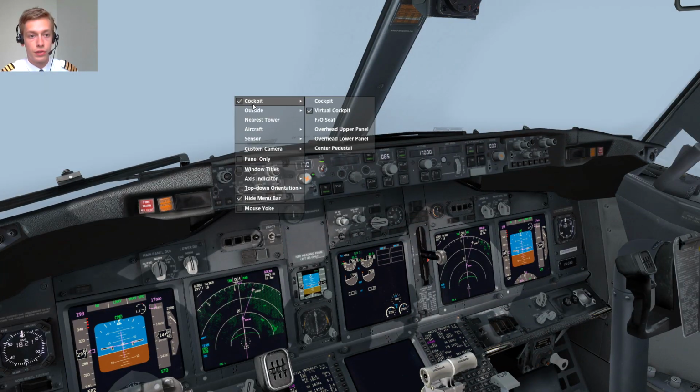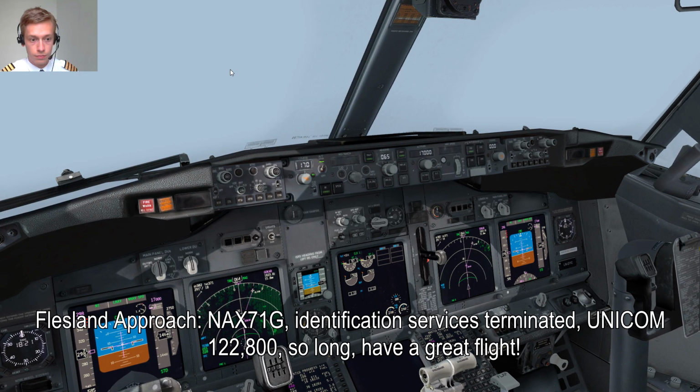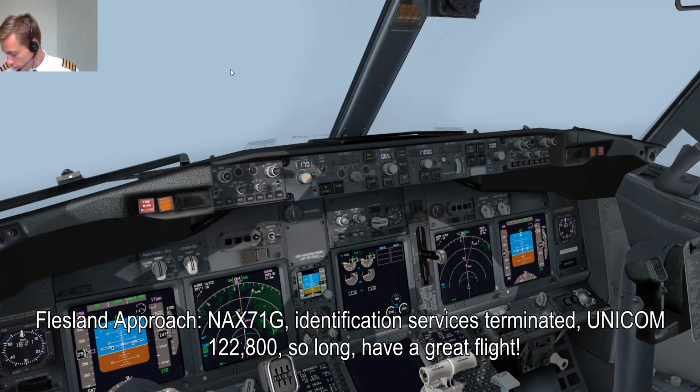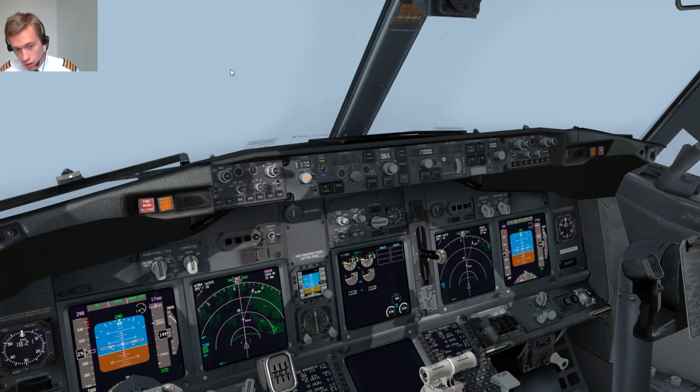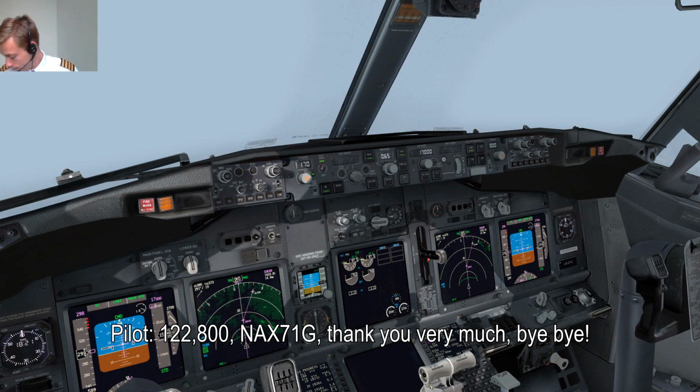Maybe on my first officer side I can also. Nautilus 71, radar identification service terminated. Unicom 122.8, so long. Have a great flight. 122.8, North Shuttle 71 Golf. Thank you very much. Bye bye.